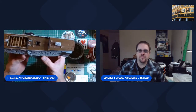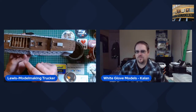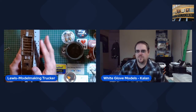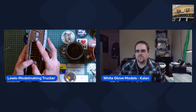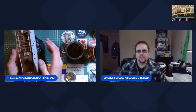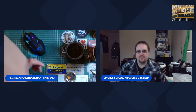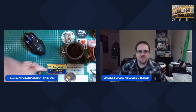But yes, that's going to be fun to stick together because you have to put the decks in before you glue the 2 hull halves together, because it closes up at the top. You can't get the decks in without the hull being separate. So that will be a bit of a challenge. That's all I've done. Looks good.